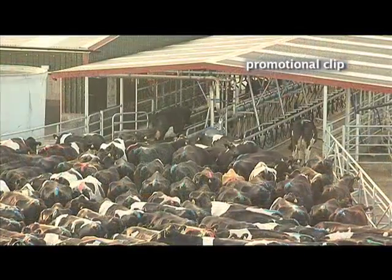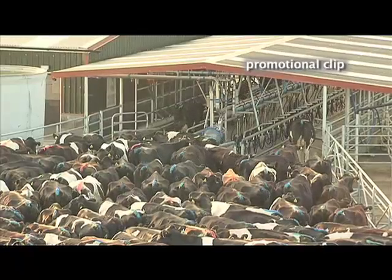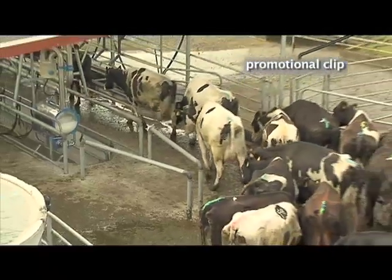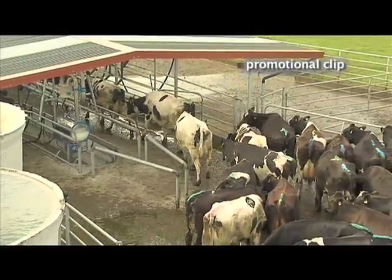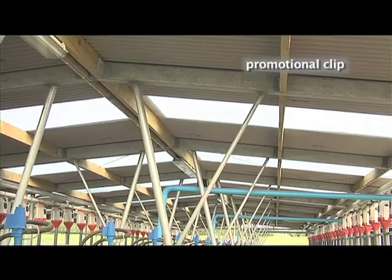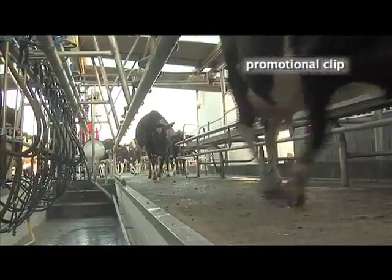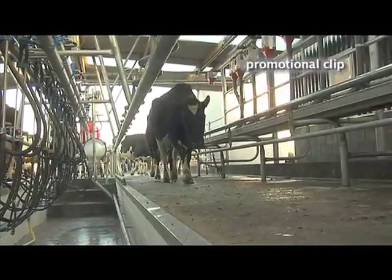The entrance to the parlour is wide and uncovered so as not to obstruct the cow's view. There's a long lead-in rail splitting the herd either side well before they enter the parlour. There is a lot of daylight streaming in the roof and sides of the parlour. No sidewalls on the parlour mean the cows are not cut off from the rest of the animals and can see what is happening around them.